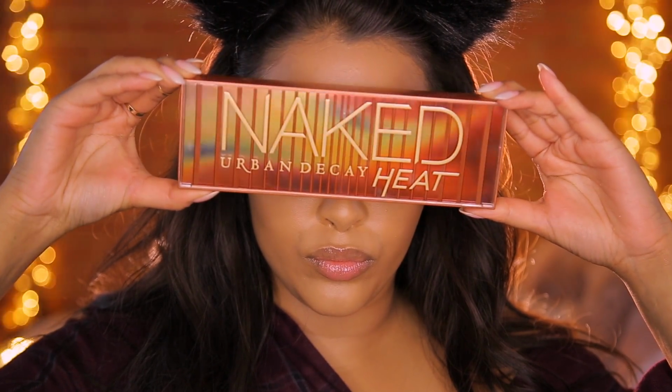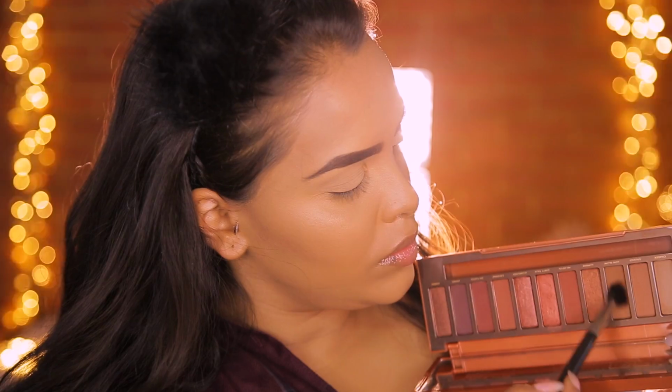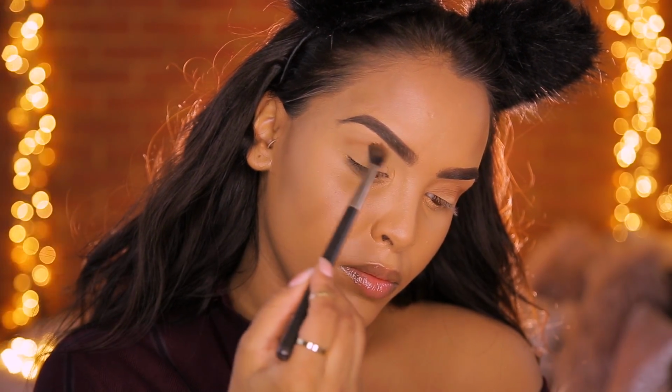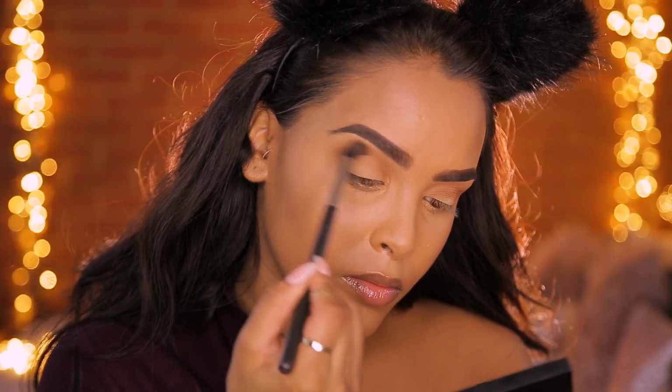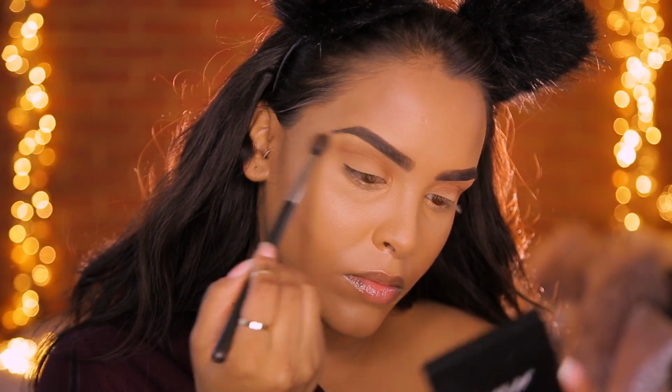I'm going to be using the DECAY Naked Heat palette, which I absolutely love. And I'm going to try and stick to the majority of these colors just to make this look a little bit easier. So I'm going to go into this color right here to start off with, and this is just going to be our transition color. It's called Low Blow, and I'm going to use a MAC 224 brush just to pop this into our crease, just to give us a little bit of depth.